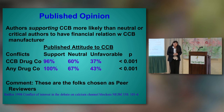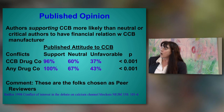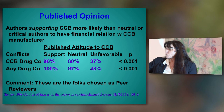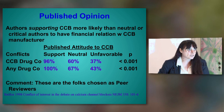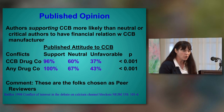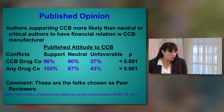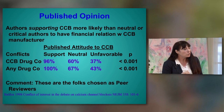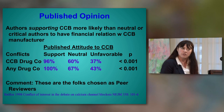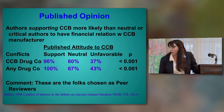And I guess it's surprisingly high rates of conflict of interest across the board, but on average, it's around 40% for unfavorable, 60 to 70% for neutral, and 100% of the articles that expressed supportive opinions of calcium channel blockers during that period of evidence had authors that had industry conflicts of interest. And one way to represent these findings is that at that time, in that climate of evidence, the only way you could have a favorable opinion about these drugs is through industry conflict.